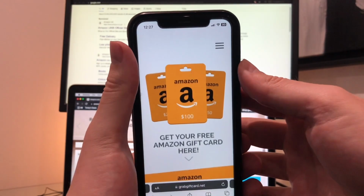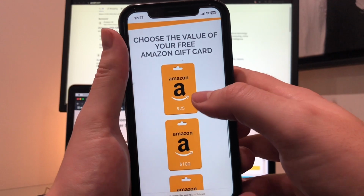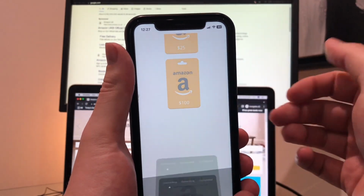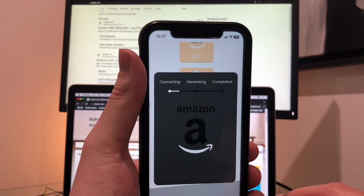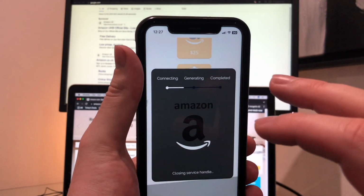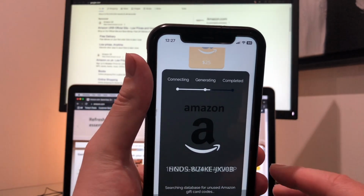Wait for the page to load up. Now we're gonna get this screen. Scroll down. This is where you can choose your gift card value. You can get $25, $100, or $250. Now, I say dollars, guys, but this will be in your local currency when you redeem it on the app. So, I'm in the US, so I'm going to get dollars, but if you're in the UK, for example, you're going to get Great British Pounds, and it just automatically converts.